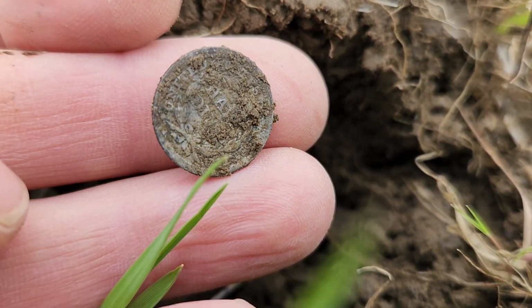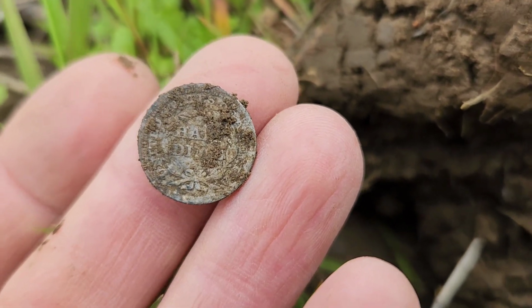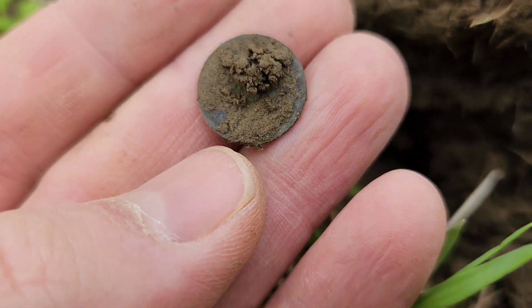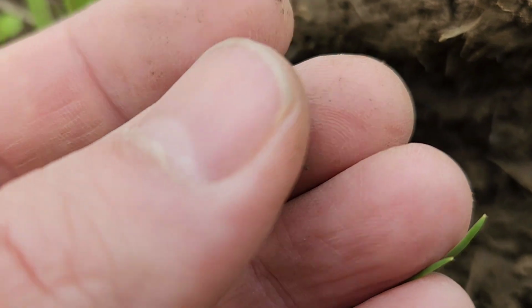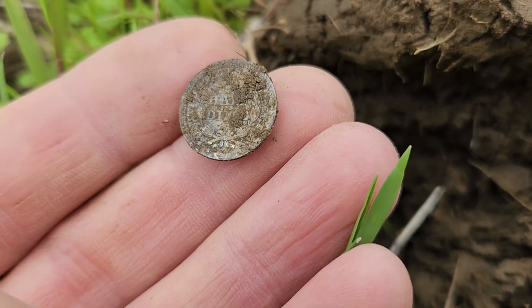Oh yeah, I don't even have to clean it. Look at that. I already see the wreath, half dime. Are you kidding me? Come on. Unbelievable. All right, I think it's starting to mist a little bit. I don't know where that's coming from. I didn't think it was supposed to rain today at all. Let me get some spray out and we'll get this thing cleaned up.